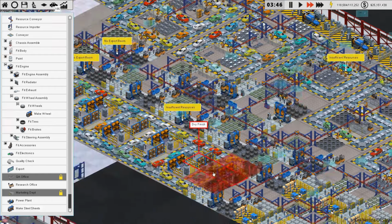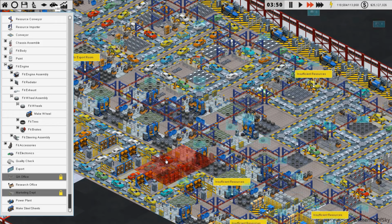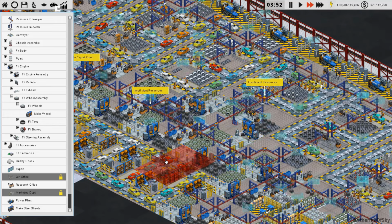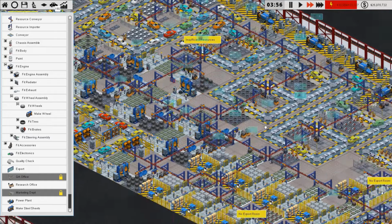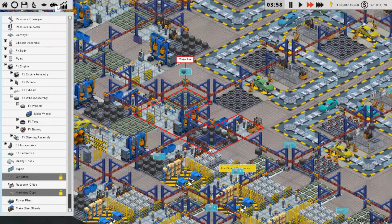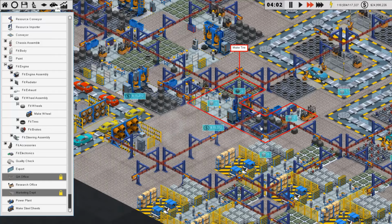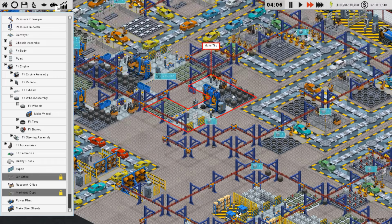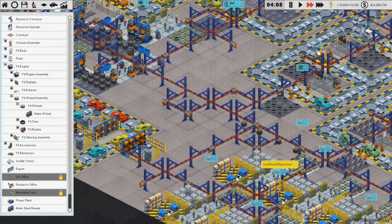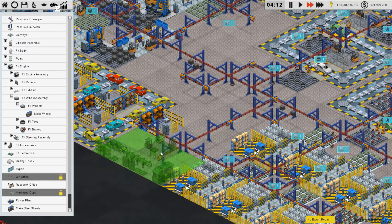Oh, they're very like the other assemblies. You know what? I'm going to put the wheels in. I'm going to take out the tires. We need 5.1 wheel crafting, but that's okay. We're going to just take out some of the tires. Like 1, 2, 3, 4, and 5. Okay, and we're going to put in these guys.